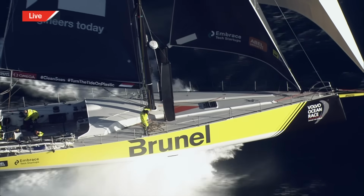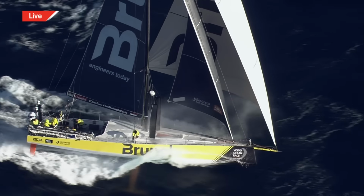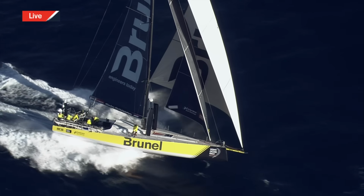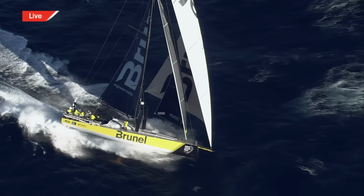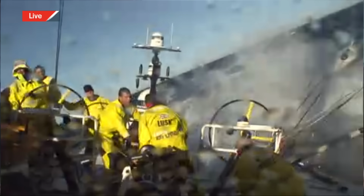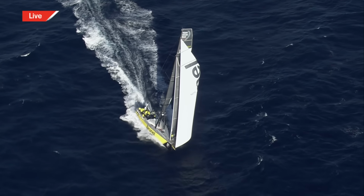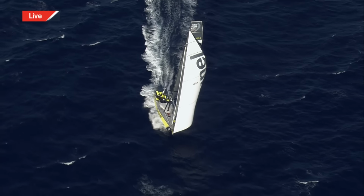You can't even hear what the conversation is on board the boat, let alone when we've got the mics up. 2 microphones, 7 cameras on board these boats are going to bring the action to you live and direct over the next 3 weeks. Here we go on board. Annie Lush right there from the chopper.